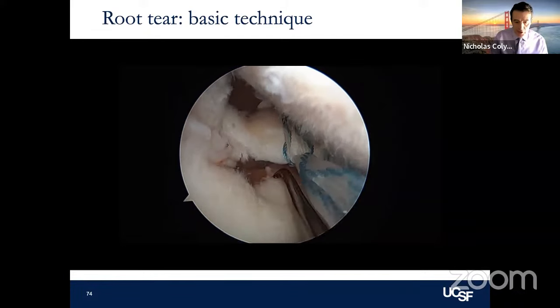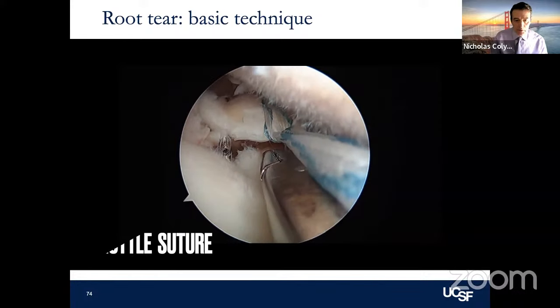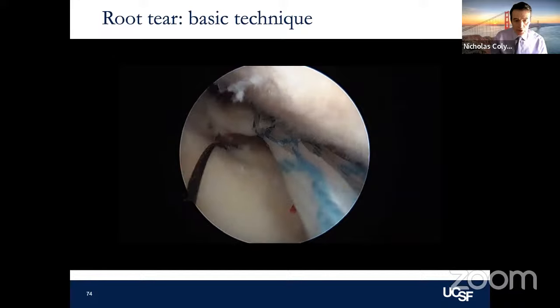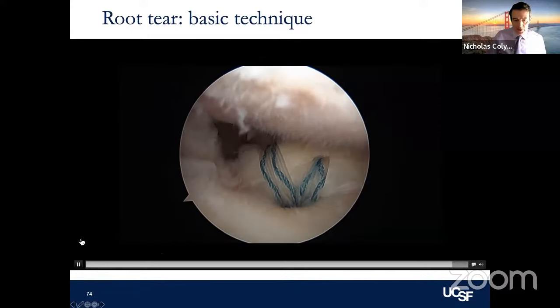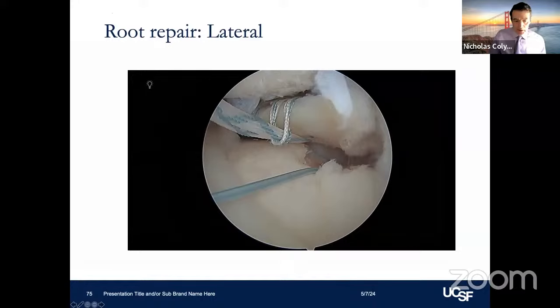Once you've made a really nice socket there, right, really down to bone, as you can clearly see there, you're going to shuttle a suture through here. You'll see on some of my other videos, I've got a nice little way of shuttling sutures, and you'll pull that suture down, and that gives you a really nice solid root repair that way. The lateral side, pretty much the same.